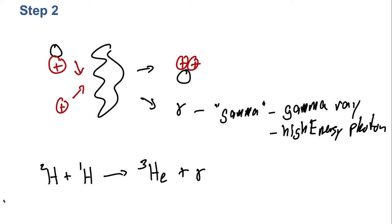In fact, they help you with a conservation called spin and angular momentum. But that's totally beside the point. Mostly, we're just interested in what's going on with the nucleons. So that's important. Okay, we're almost there. We've made helium, but we haven't quite made helium-4.